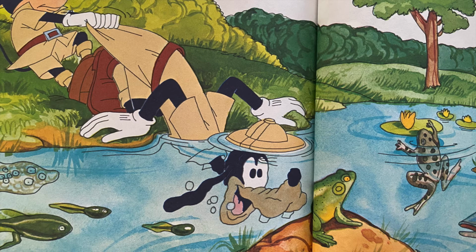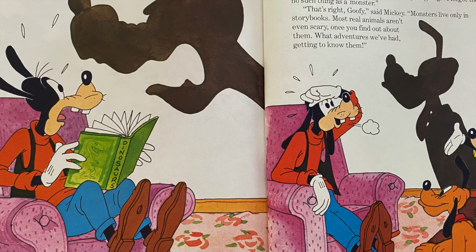will grow shorter, their legs will appear, and one day they'll find that they must come out of the water to breathe. Those funny-looking tadpoles will have made the most amazing change to a frog or a toad.